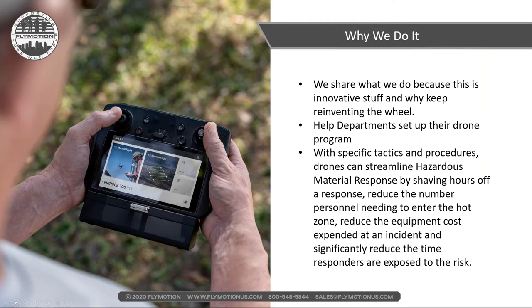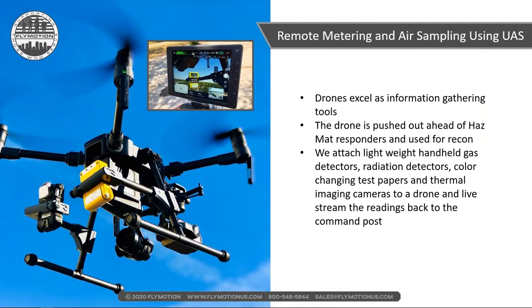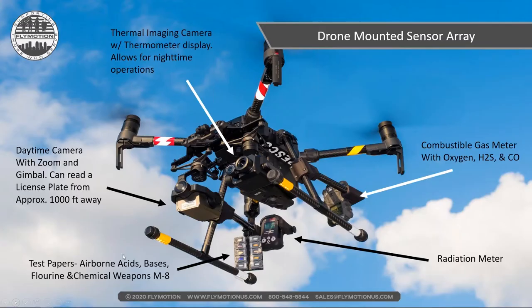So we're going to dive into that a little bit here and show you some of these different calls that we've run. One of the things I think we helped develop, I know there's a lot of people doing remote metering using drones, but I think we really helped pave the way for this to become an actual usable asset in our response. By attaching four gas, radiation detectors or chemical detectors, pH papers, test strips, we've developed a way to use these systems as remote monitors, and we'll give you some more of that down the road here too. So yeah.